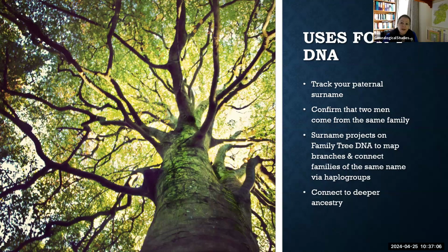Now, how do you narrow it down? Well, you look at the genetic distance, you look at the family trees, of course, and none of what we're saying today is useful without family trees. It's much more difficult to work on Y-DNA or any DNA if you don't have a solid basis for your traditional paper-built family tree with your sources, your birth, death, and marriage records, your census records, and so on.